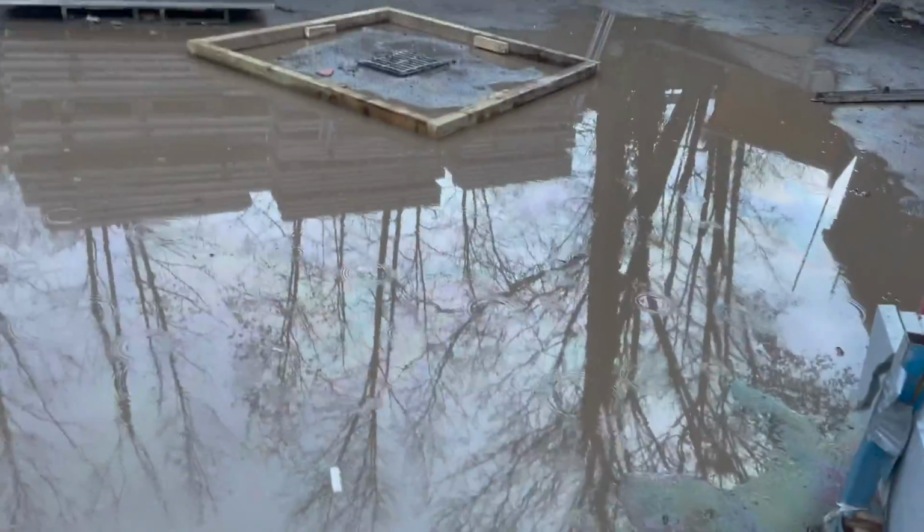Good afternoon. I've been catching up on paperwork all day. All day. So it is now 20 to 4. Let's go and see what the lads are doing. So welcome to our lake.